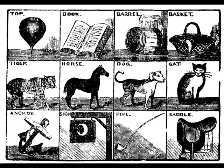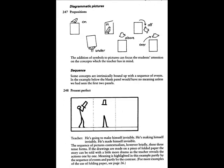For appropriateness, yes, as you can see, the pictures contain words in which the students can learn different vocabulary, which is very important in language teaching and learning process. The picture shows authenticity. Why? Pictures are very useful in terms of letting your students understand or comprehend complex types of lesson. As you can see in the pictures, it shows what is a preposition. Pictures can focus students' attention on the concept which the teacher has in mind.